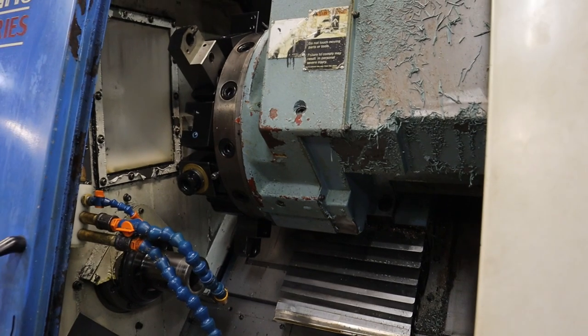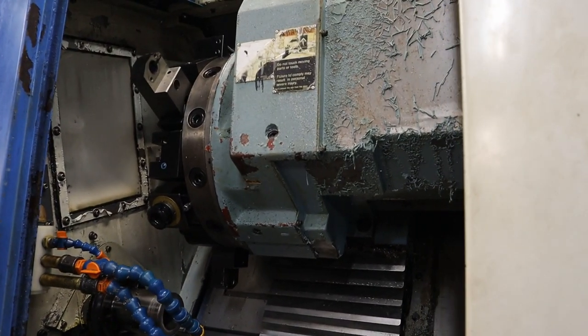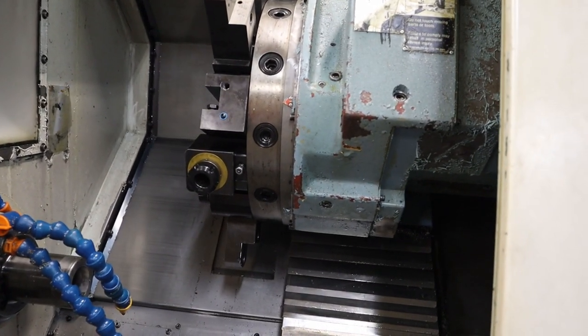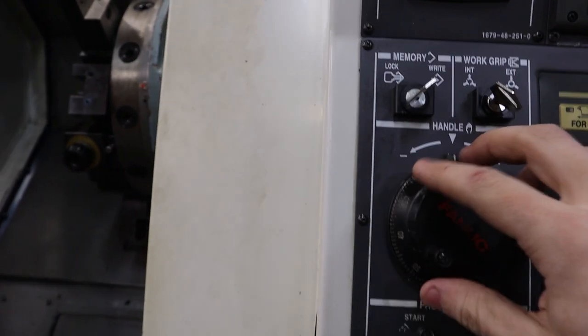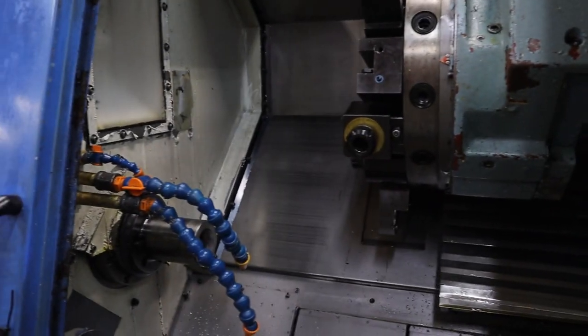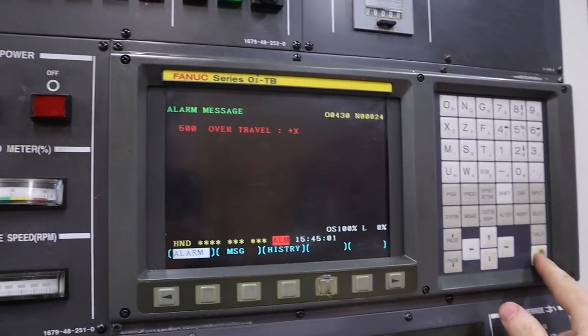Okay, yeah, so that gave me an over-travel alarm for this, so that's good, I think. So you can back up and then hit reset. So we're good there. So basically, when I go back in Z, I get an over-travel alarm if I want to reference Z. So we're going to move X upwards. So that'll over-travel, so you back up that, hit reset.